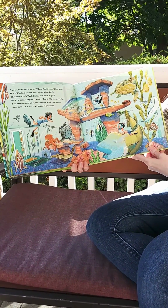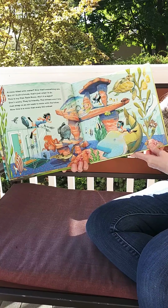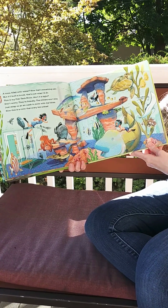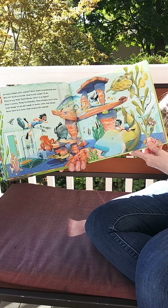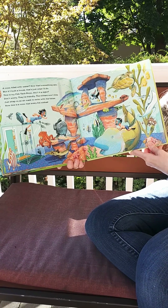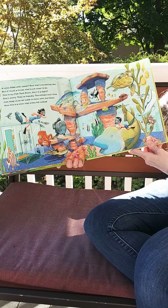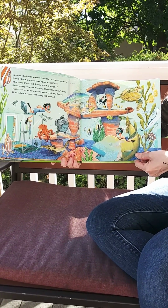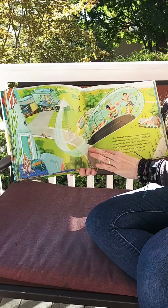A room filled with water? Now that's something new. If I built a house, that's just what I'd do. This is my fish tank room. Ain't it a sight? Don't worry, they're friendly. The critters won't bite. Just strap on an air mask to swim with the fishes. Now this room is a room that every kid wishes. Even the dog can have fun in that room.